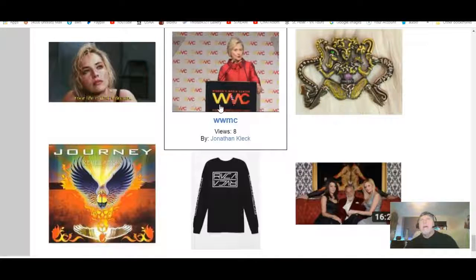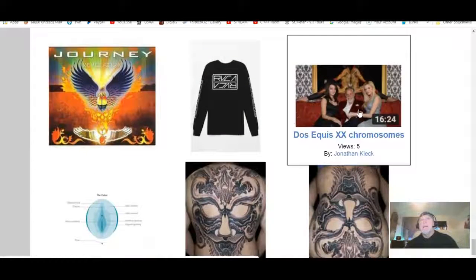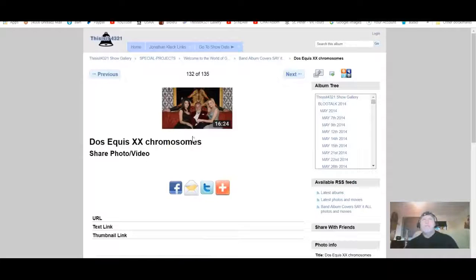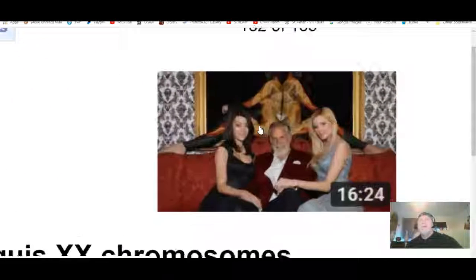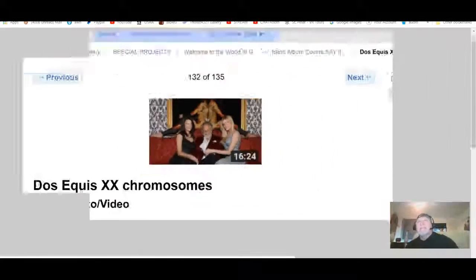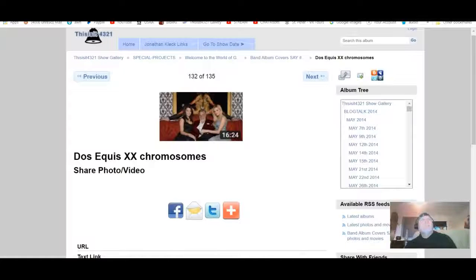There's Hillary Clinton with the W and the M together, right side up, upside down. This is a fascinating image right here. Dos Equis, 2X chromosomes. What you're looking at right here behind him, that's not really a painting. That's a sheep. There's the eye, there's the ear, and this is the nose of the sheep right here. That's all the head of a sheep. And then Dos Equis, 2 female chromosomes, XX, and he's caught in the middle. He thinks he's cool, but he's really food. But look what the nose of the sheep turns into, a female lioness. There you go, because that's the truth.